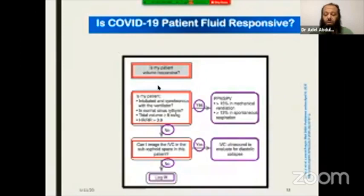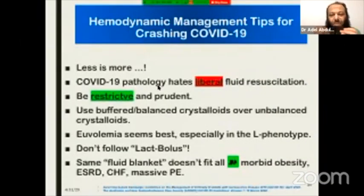So now I will just highlight some hemodynamic management tips for my colleagues, especially the updated protocols or updated guidelines, which I adopted from some of them. Remember, as I mentioned in the beginning of my presentation, less is more. COVID-19 patients hate liberal fluids. So please be restrictive and prudent with fluid administration.